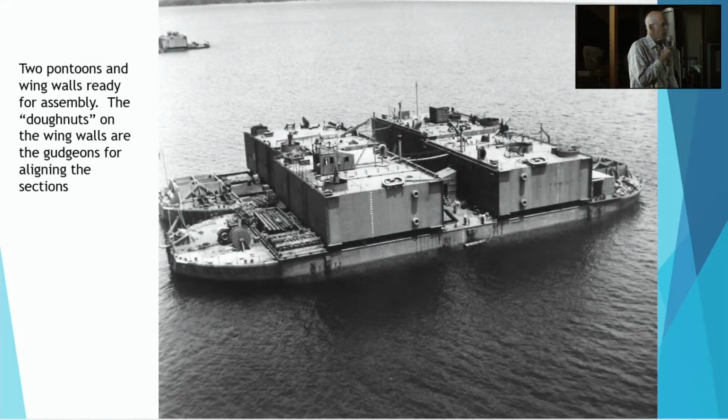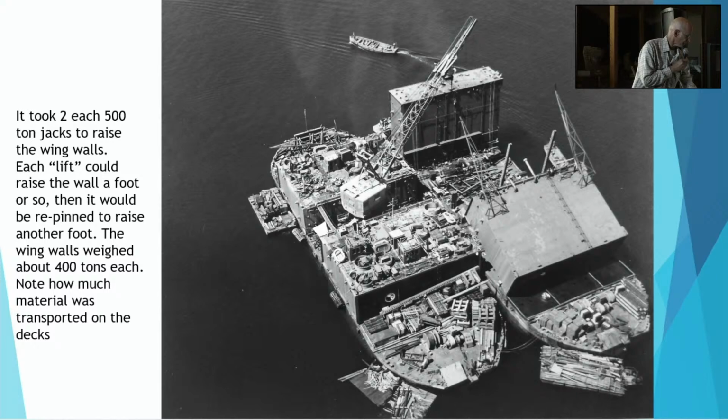But interestingly enough, they put the control box, the little conning box, up on top. They also put the machine guns up on top of the side of the wing walls for transit, along with the life rafts. When the wing wall goes up, those all get moved over to the top of the wing wall. Kind of a long, big process. But by the time you get 10 of these together, you can then turn it into a floating dry dock.